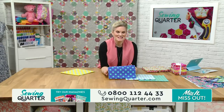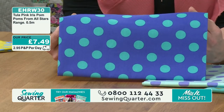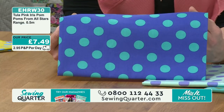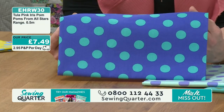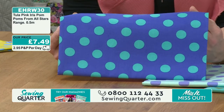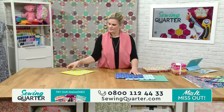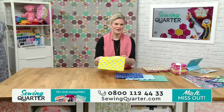This is Iris. And that's, again, $7.49 per half a metre. This is from the All Stars range. This is her latest collection. The colourways, of course, work across the ranges, but just a really handy one to have. I just love a big polka dot. Or a pom-pom. Wow, the colours in this.